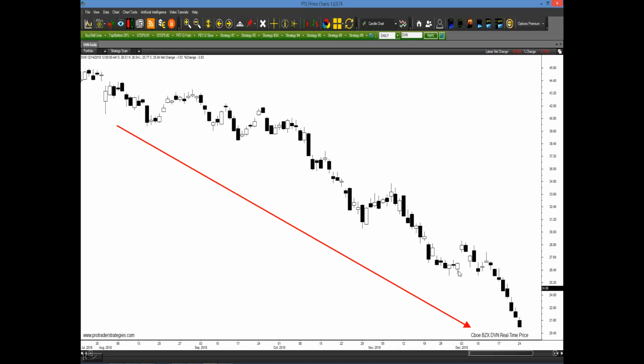But then it broke it. And so this was better support and it broke that. So how would I have known? I wish I would have known somewhere up here.